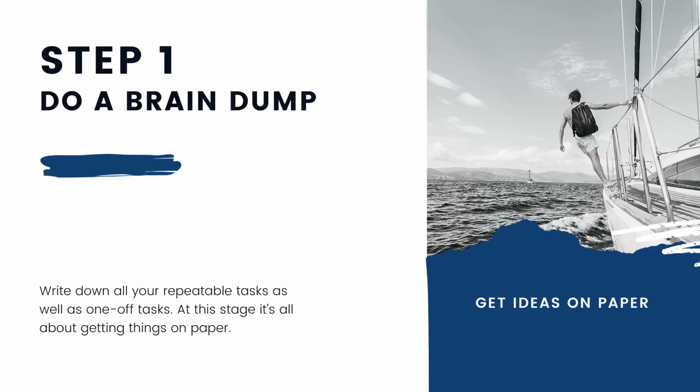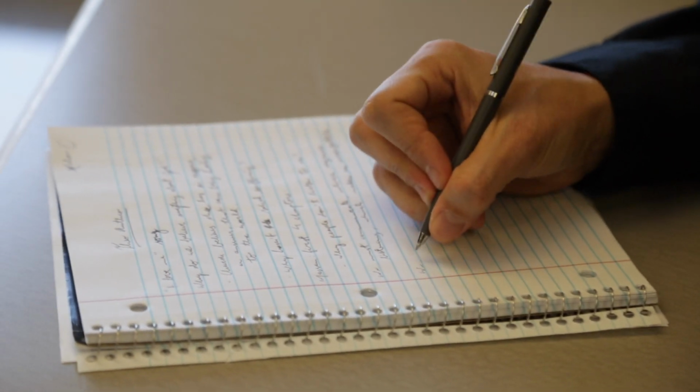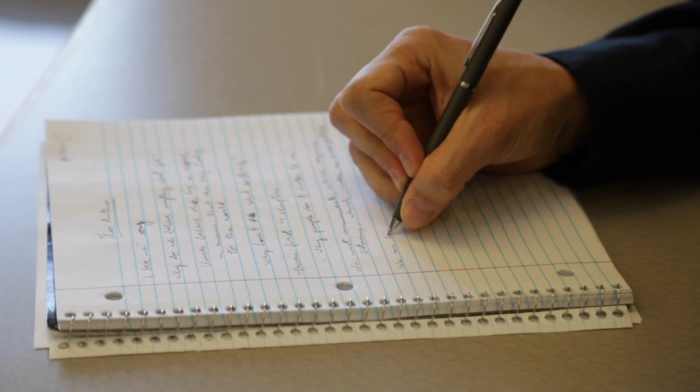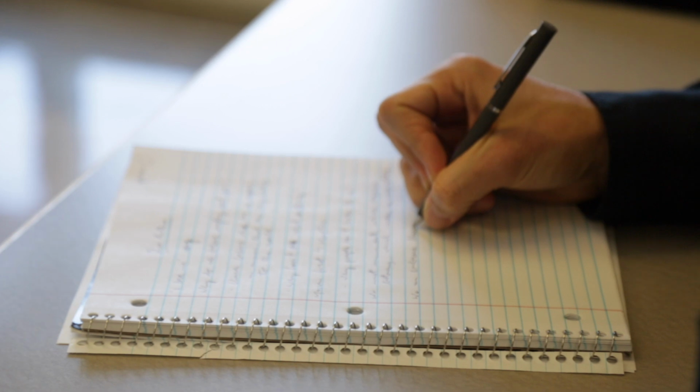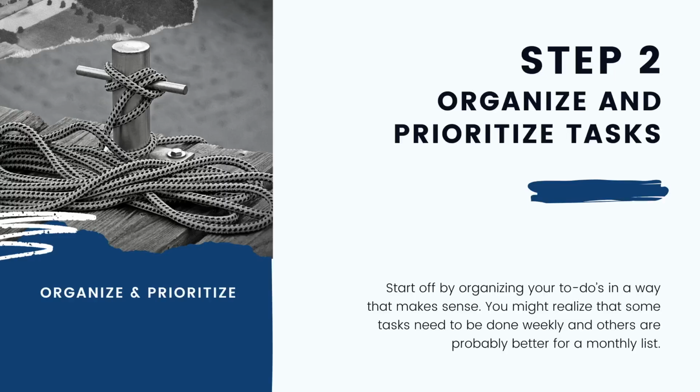If you're interested in creating a list of daily or weekly tasks, write down all your repeatable tasks as well as one-off tasks. At this stage, it's all about getting things on paper. You can always eliminate and change them. Step 2, organize and prioritize your tasks.